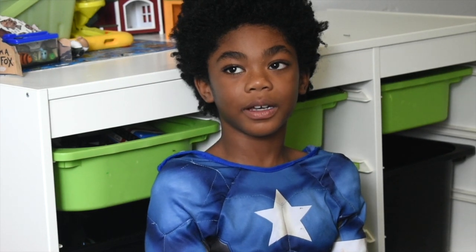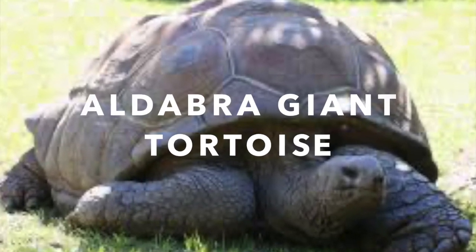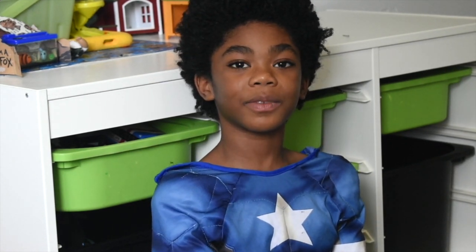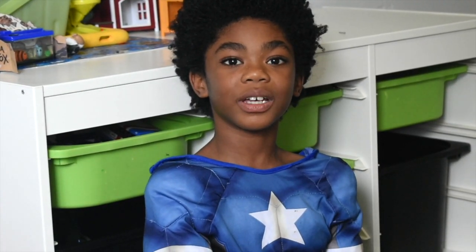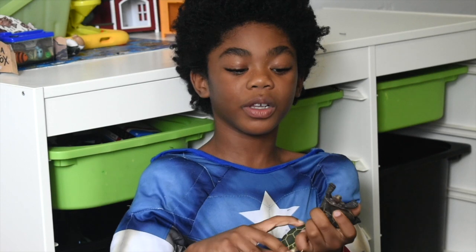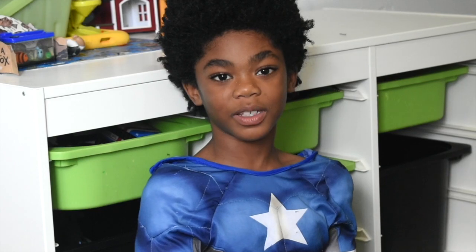Turtles are very old. The oldest species of turtle and tortoise is the Aldabra giant tortoise. They can live more than 200 years. That's a lot of birthdays. Something amazing about turtles is that, unlike hermit crabs and snails, turtles' and tortoises' shells are made of bone, and the spine is in the middle of their shell. So if you break a turtle's shell off, you would be breaking one of their bones off.